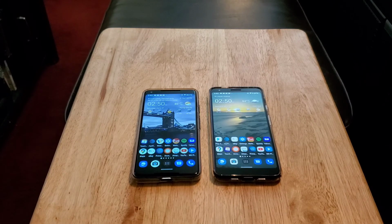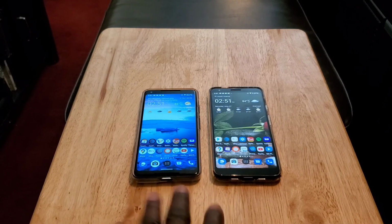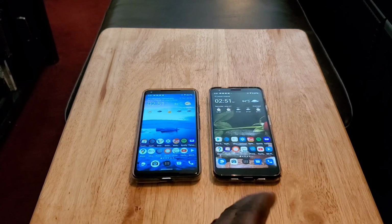You're going to get great video and great photos on both devices. So you're not going to have any issue with the cameras, because the Pixel cameras are some of the best cameras on the market, even these older models. So if you want a phone and you care about the photos and the videos, you're not going to go wrong with either one of these devices. You're going to get a great photo and video experience on both.